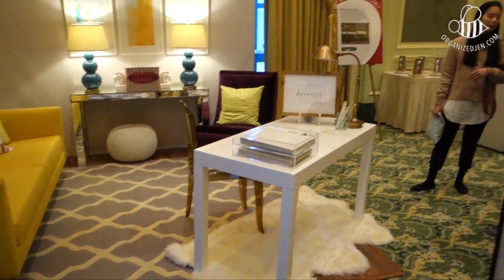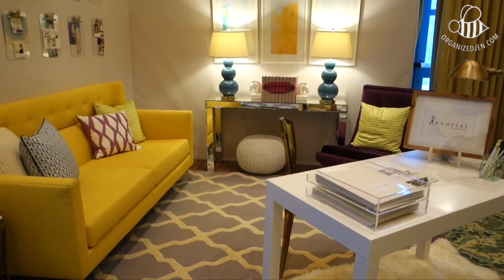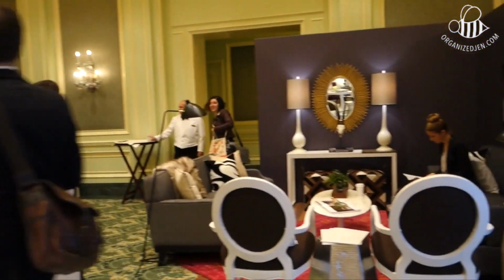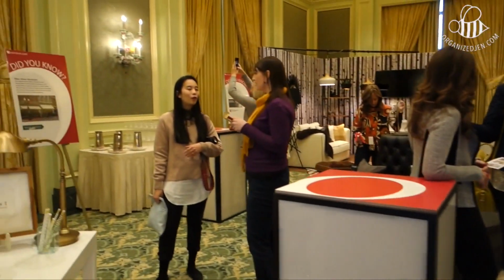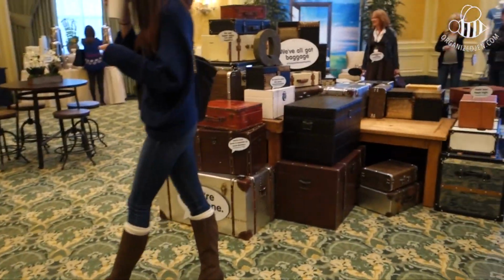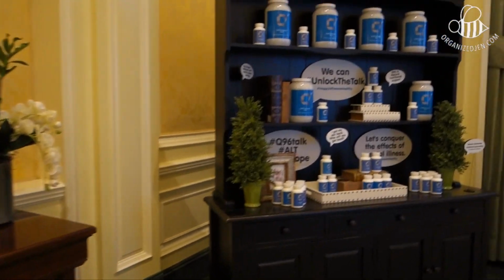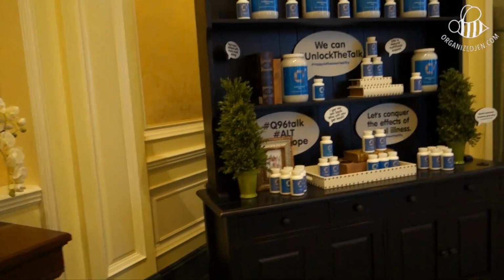So we're in, they changed the lounges. Oh, that is cool. I wonder if it's an actual book set, or if it's just for show. We're in the lounges they changed for today. Today's Overstock. It looks like there's different sections that are all kind of decorated for the home. I like the kitchen section. This is the Q96talk.com room, which I've actually never heard of. Have you heard of this? Oh, that's so fun. You lift up the barbells and here we go. I haven't either. I think they're supplements. I read a thing about them. Oh, you did? Oh, a blurb. And those look like supplements.